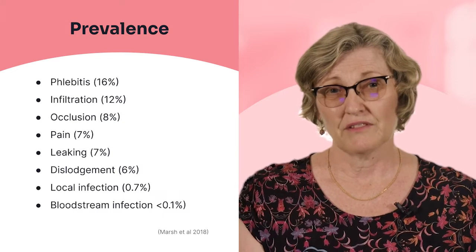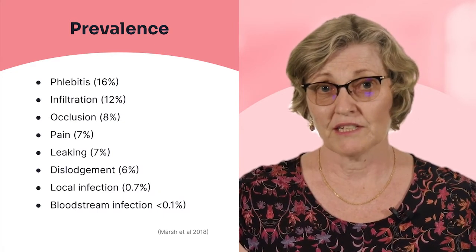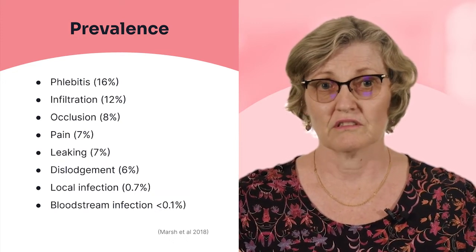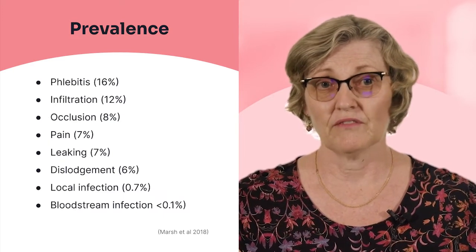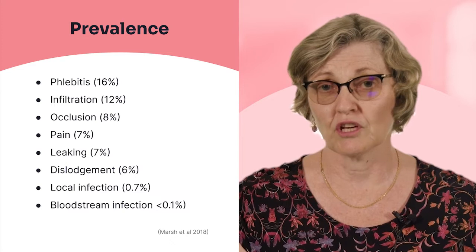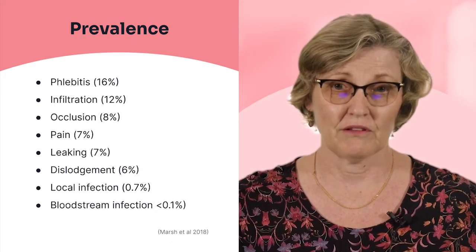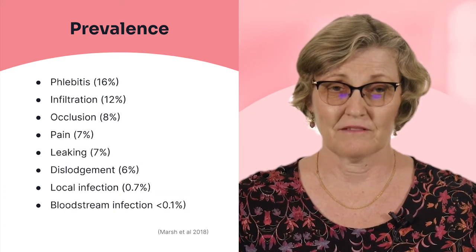The prevalence of PIVC complications is terrible. 1 in 6 patients will get phlebitis. Over 1 in 10 will have an infiltration. Some will have occlusion. Many patients get pain. IVs leak, they dislodge. And very rarely we see local infections and bloodstream infections. And while these may be more rare, they're far more serious.